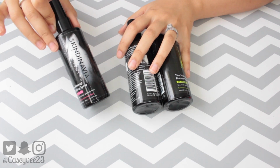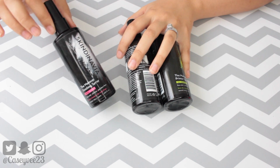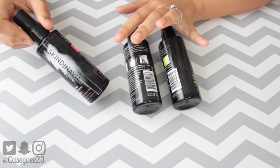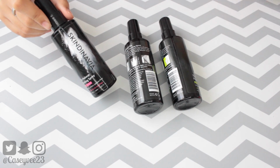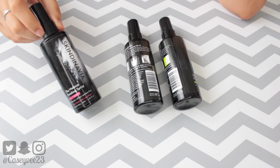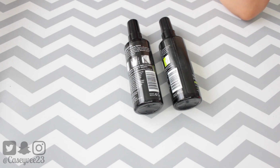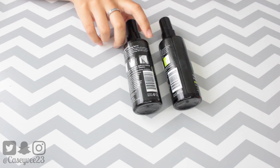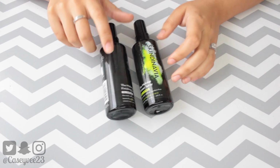This I bought myself, and I'm pretty sure this expired. This is my favorite one out of all of them. It's 2 years old because I did buy this for a wedding, and it's been about 2 years since I did that wedding makeup, so I'm gonna have to toss this, unfortunately. That hurts. I still have a good amount in there because you don't need a whole lot, and I didn't use it a whole lot.